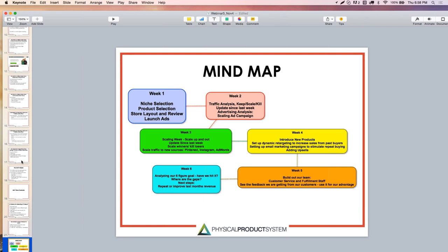Week 6, analyzing our 6-figure goal. Did we hit it, or have we hit it, I guess? And then where are the gaps, right? So that's very important in your business. The gaps means, where did we fall short if we didn't hit it? What are our next moves to push past 6 figures? What are our moves to hit the 6 figures?